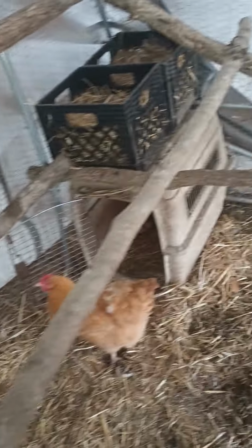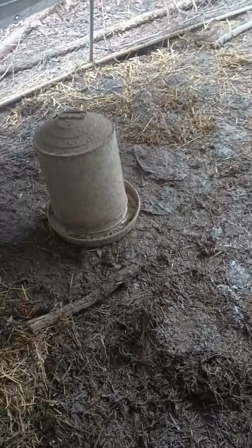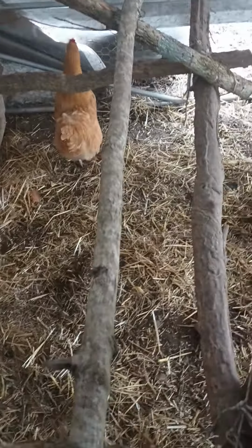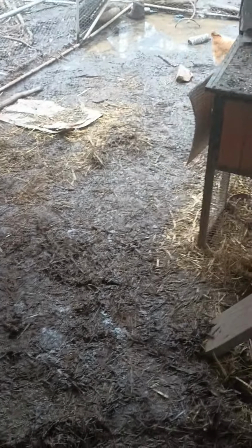I keep laying down straw to help absorb some of the water, but also shield them from the water, because if you build it up enough, it'll keep them dry. It just keeps their feet out of the water. I want to try to keep their feet dry as much as possible because they can get bumblefoot and bacterial infections in their feet and stuff like that.